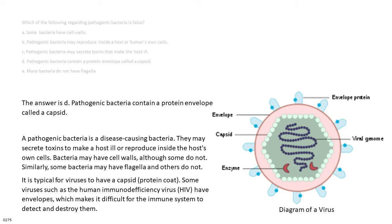It is typical for viruses to have a capsid, a protein coat. Some viruses, such as the human immunodeficiency virus, HIV, have envelopes, which makes it difficult for the immune system to detect and destroy them.